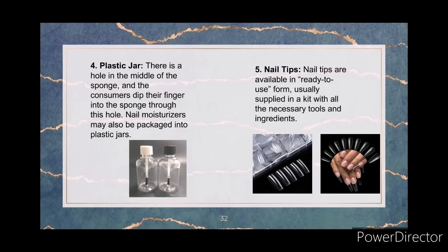Plastic jar. There is a hole in the middle of the sponge and the consumer dips their finger into the sponge through this hole. Nail moisturizer may also be packed into plastic jars. Nail tips. Nail tips are available in ready-to-use form, usually as supplied in a kit with all the necessary tools and ingredients. So, itong nail tips ata, ito lang yung dinidikit with the glue. Yung parang mahaba na yung kuko mo pero yung totoo kaunti lang siya, artificial lang siya.